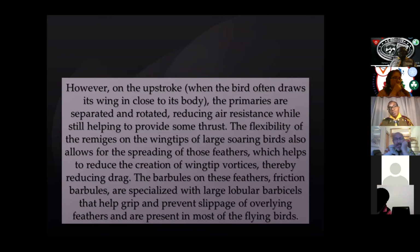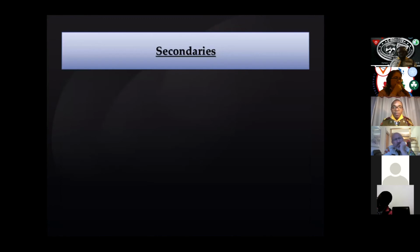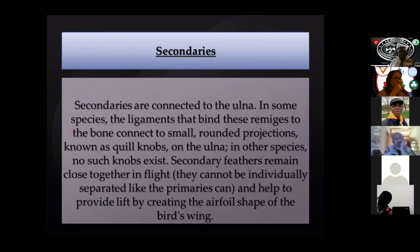It's really amazing, and if you Google it, you can see it in slow motion on some videos on the internet, but I haven't put them up for the sake of time. Secondaries, we've kind of covered all of this. Secondaries are connected to the ulna. In some species, the ligaments that bind these to the bone connect to small rounded projections known as quill knobs on the ulna. In other species, no such knobs exist. Secondary feathers remain close together in flight. They cannot be individually separated like the primaries can, to help provide lift.